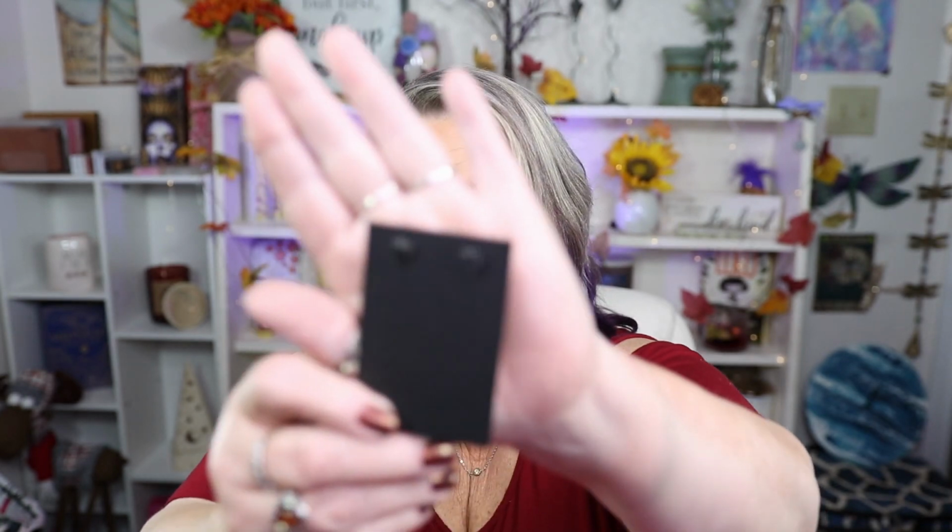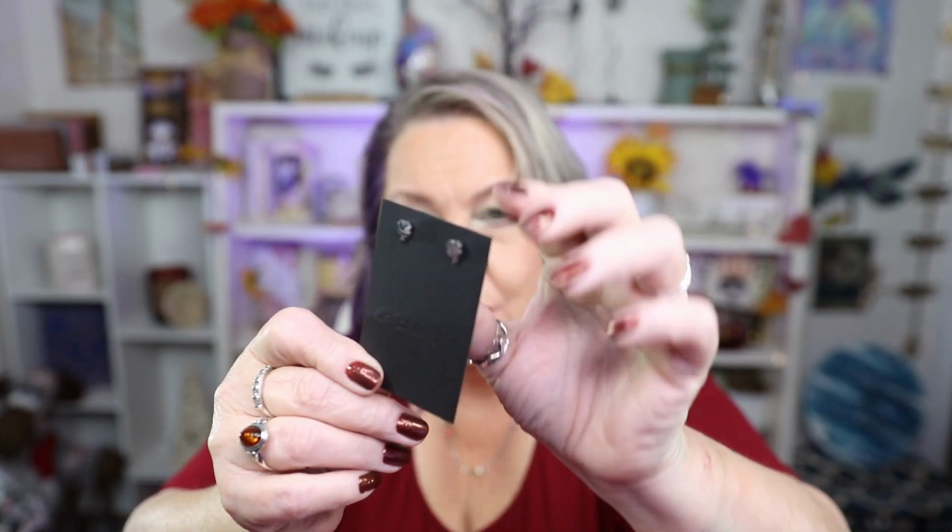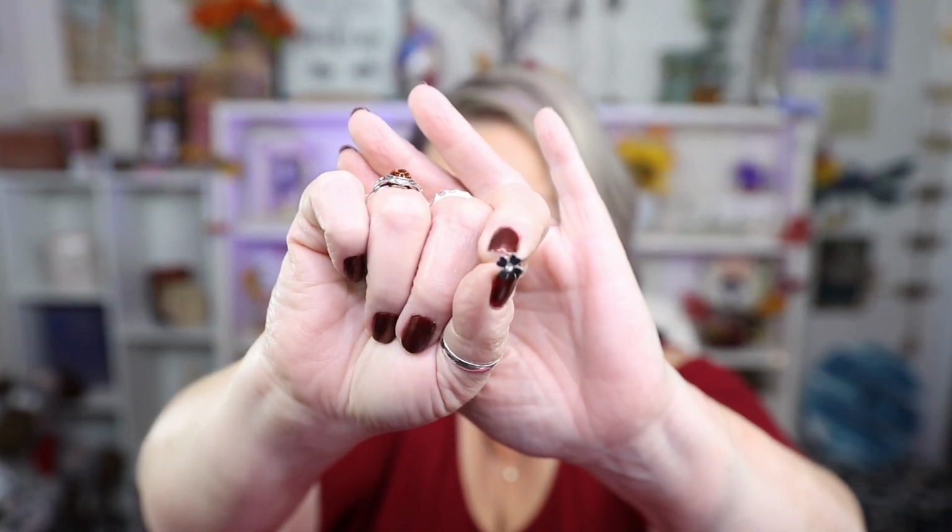I have these little 4-leaf clovers. They're cute. They just have the post. And then in this little bag that says thank you, I have another set of post earrings. I'm not a big fan of post earrings. I don't normally wear them, but these are cute, even though they look kind of similar to the 4-leaf clovers, but they're actually a little flower with a little jewel in the center. And I think that the petals look like little hearts, but they're post earrings too.